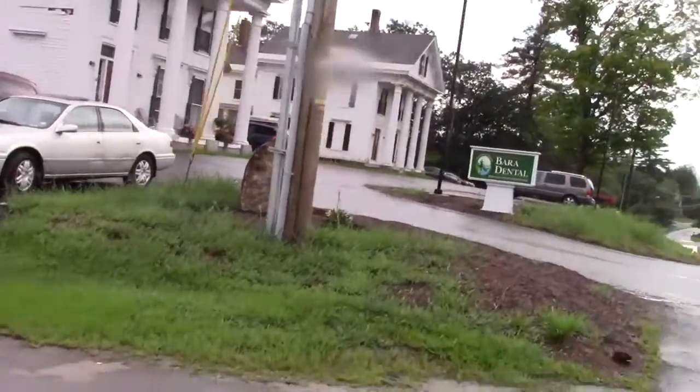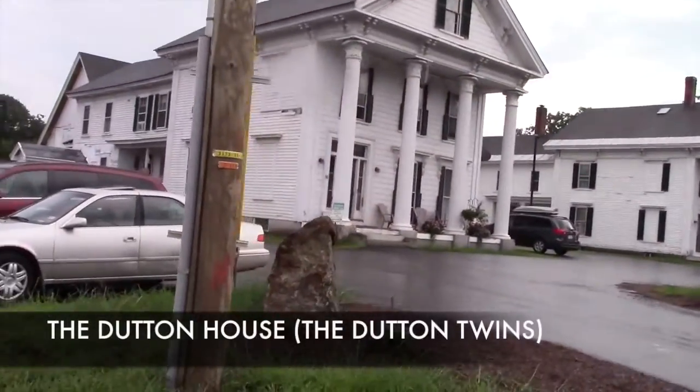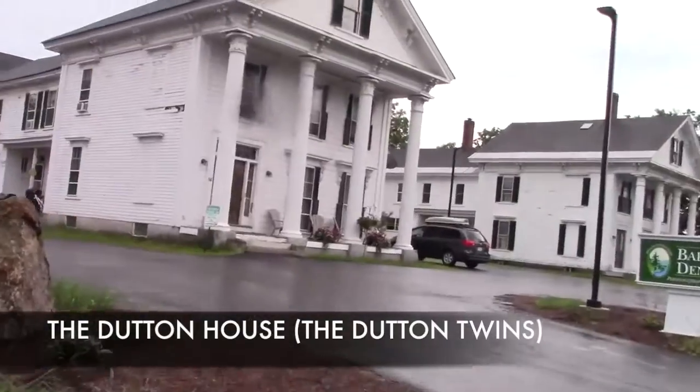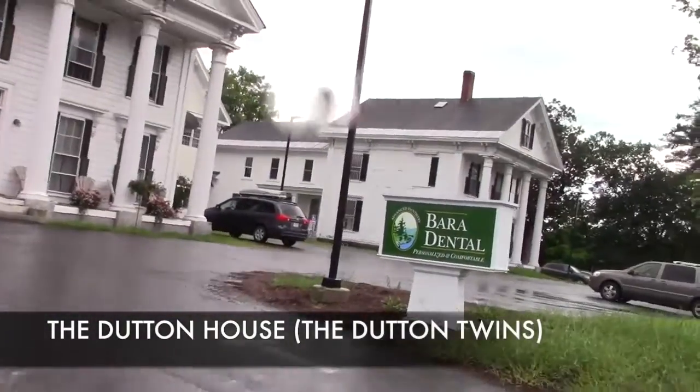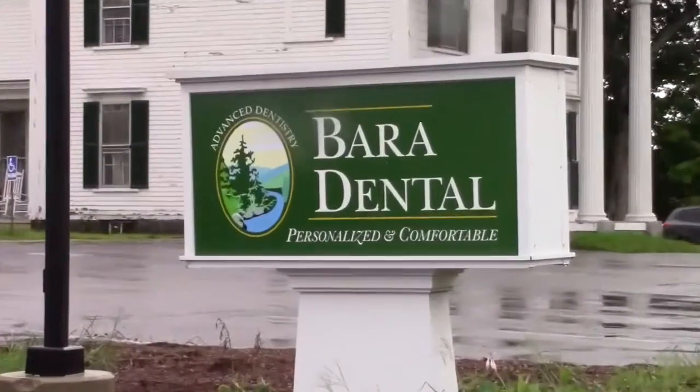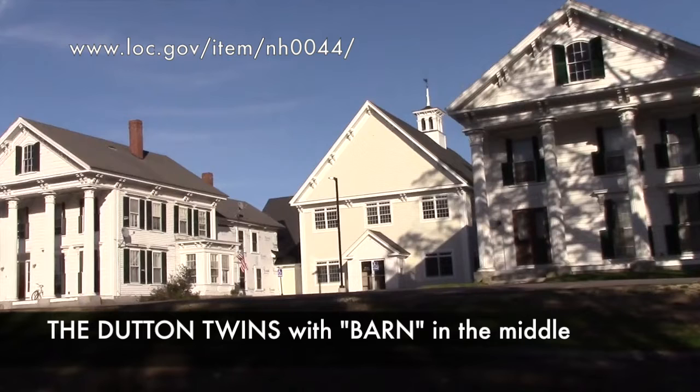So I looked it up on the internet, and this mansion with the pillars used to be called the Dutton House or the Dutton Twins. So there are two houses that are supposedly almost identical. And according to a few sites on the internet, there's a barn in the middle of them linking the two houses. And that is where Barra Dental has its main office.